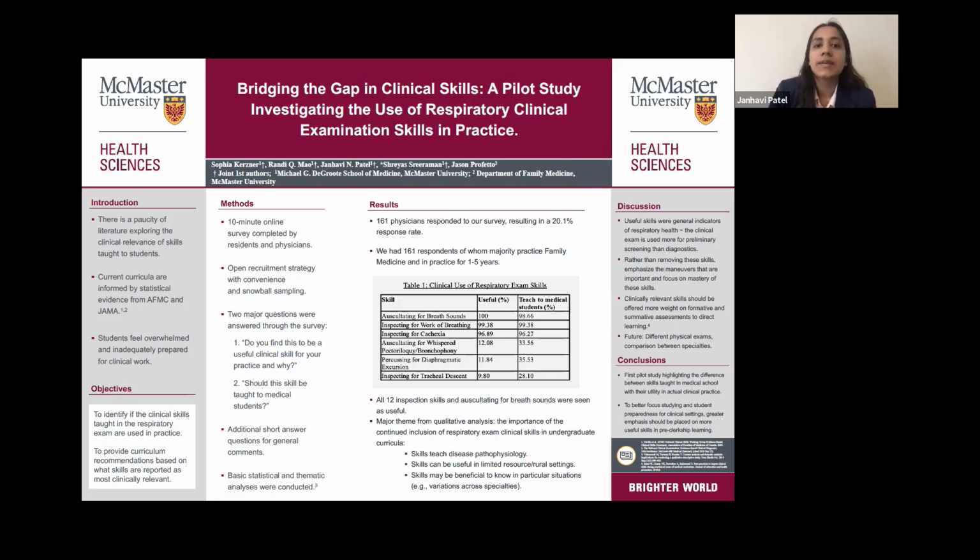Future learning objectives as a part of the medical curriculum should be focused on mastering the clinical skills which are actually useful in practice, and we also suggest that more weightage should be placed on formative as well as summative assessments for these skills.